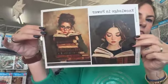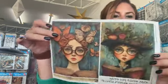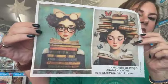And then we get on to the bigger designs. So let's start with Knowledge is Power. Okay, so I love that. Then we have got What Would You Write? Question mark. This one might be my fave. I love the butterflies on this one. That's super cute. We have got Embrace the Mistakes. A person who never makes a mistake never tried anything new. Can relate to that. Love that one.